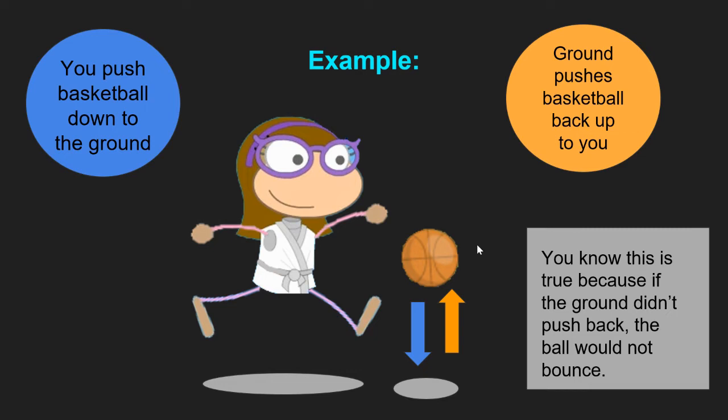Sometimes I still have trouble understanding this concept, so think of it this way. If the floor didn't push back up on the ball, it wouldn't bounce. The bounce is proof that every action has its equal and opposite reaction.